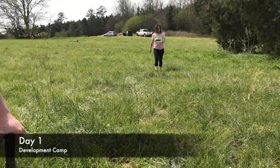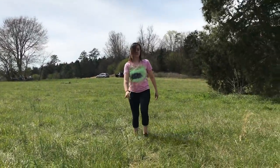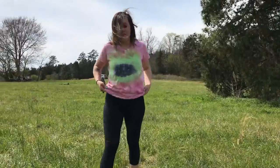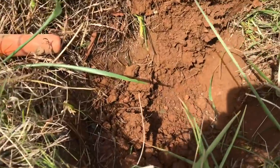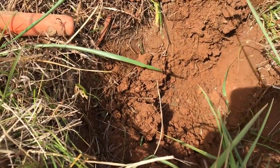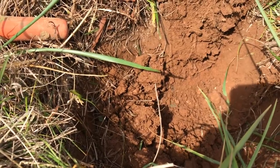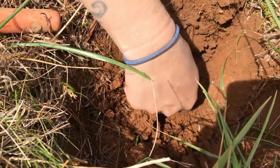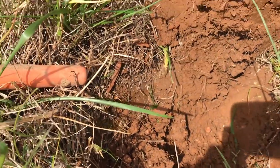I've just been digging nothing but iron, and this was the crappiest signal. I just knew it was going to be a piece of a nail, but I'm going to let them come over here and look in the hole. I haven't touched it. It's still in situ. You see it? Pull it out, Joe. Oh, please be good. There's a button. Please be good.